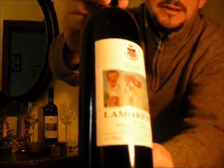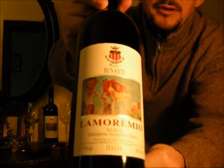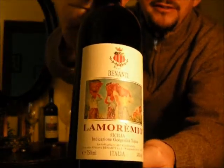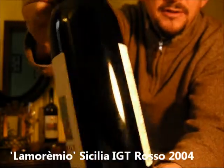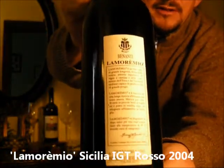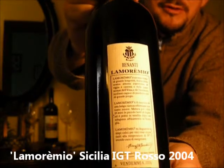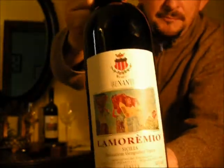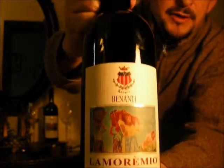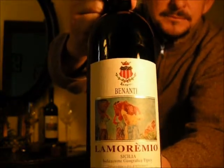Here we are then with the last in the varied selection from Benanti. This is their Lamorèmio, which is a sort of play on words. This is a Sicilia IGT Rosso. The grapes were harvested back in 2004. There it is. I hope that's come up nice and clear for you.